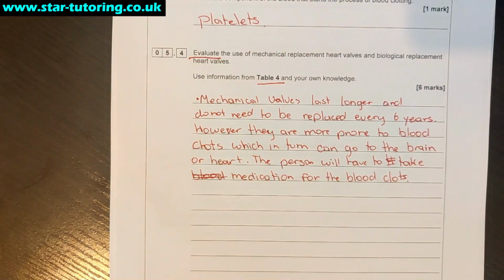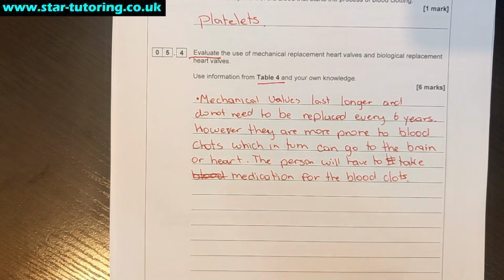Okay, so that's our first part over there. That could be easily your 2 marks, or maybe 2.5 or 3. And then we're going to go to the next one. So biological heart valves have no additional medication required, so you don't have to take medicine after you have those. There are some ethical issues around it since it's animal tissue. The valves may harden and therefore they need replacement more often than the mechanical ones. The body may reject the valve itself because this is from outside the body, and that is about it.